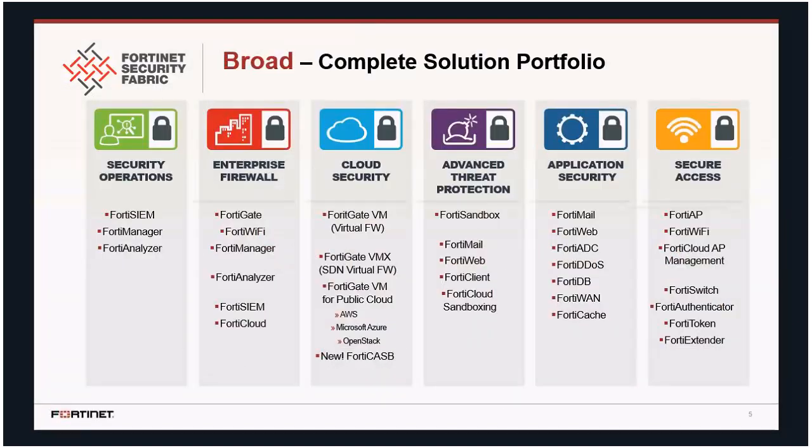Now, as I stated, Fortinet is not just a firewall company. We are a security solutions vendor, and as such, we have a broad array of portfolios that can help in the realm of security operations, enterprise firewall, cloud security, advanced threat protection, application security, and secure access. And what you'll note is that out of the 41 products we have, in and amongst each one of these silos here, we have products that intermix across the board to give you that comprehensive fabric and correlation across the board to fit any of those areas.